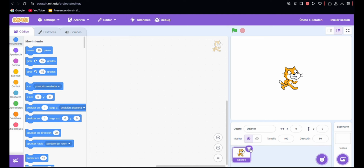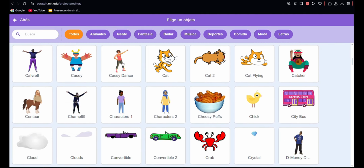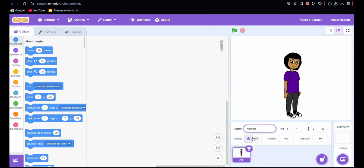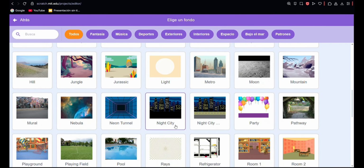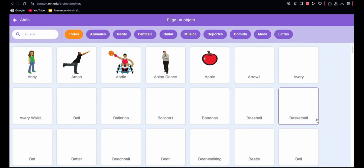Let's start creating our recycling game in Scratch. The first step is to delete the original character and choose a new one, the one that we like the most. Once we have it, we give it a fun name that we choose ourselves. Next, we add a background to our stage to make the game more colorful and interesting.